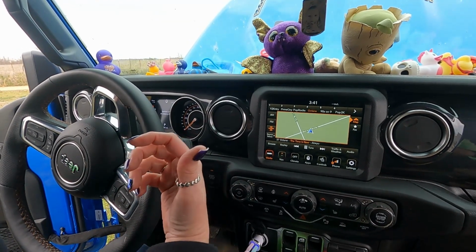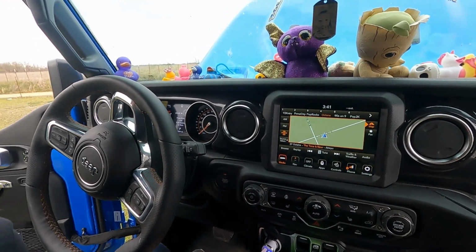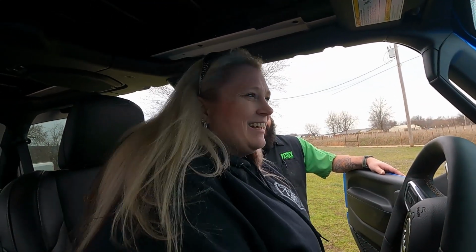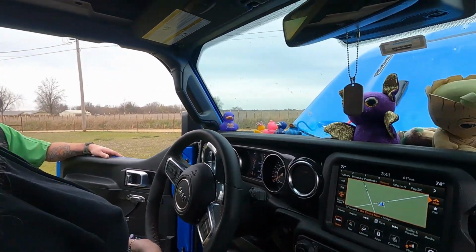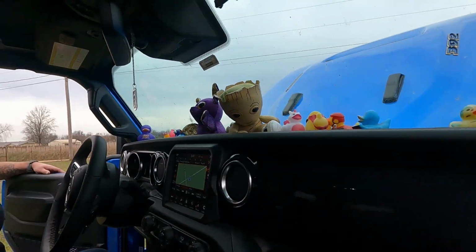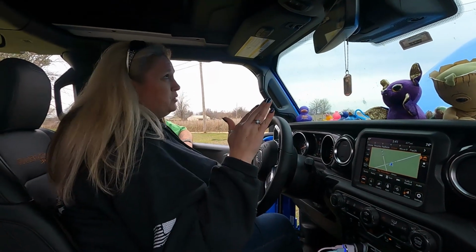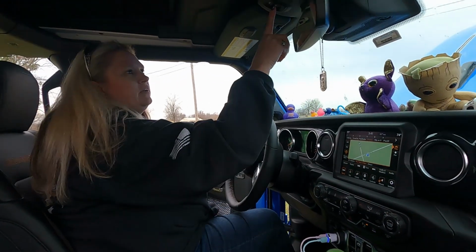So this thing growls and it makes me smile each and every time I start her. So she purrs. It's amazing. So the next thing that I absolutely love about this is we have heated seats, heated steering wheel. That was an absolute must for me because I am always cold. I needed it, had to have it, wasn't going without it.